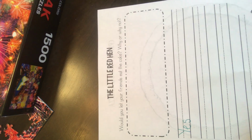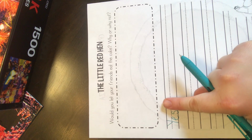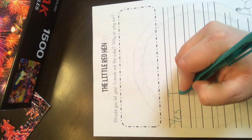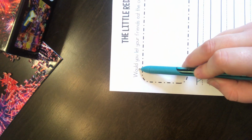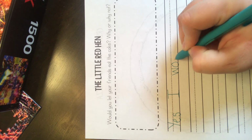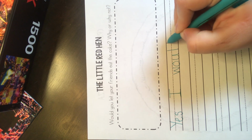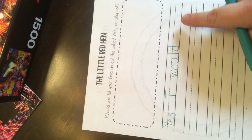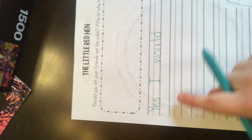Yes, what do I need next? Oh yeah, a finger space. So there's my finger space. And guess what? The word would is right up here, so I can just copy it. W-O-U-L-D. Yes, I would. I'm going to write share the cake.